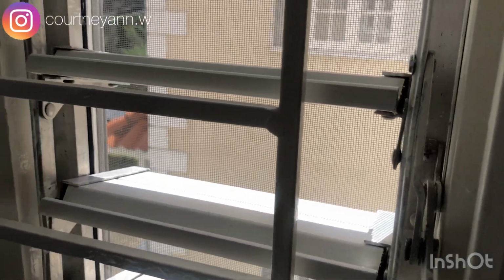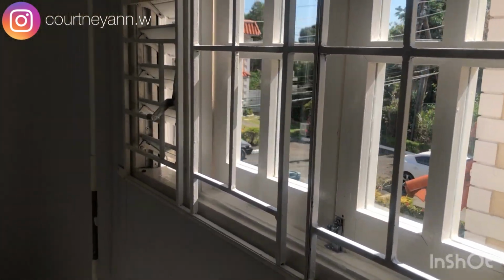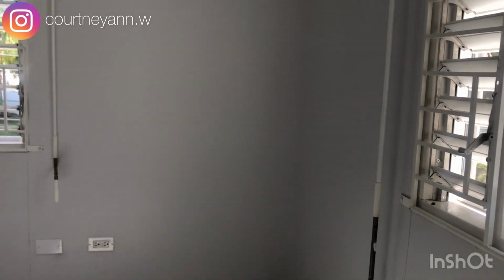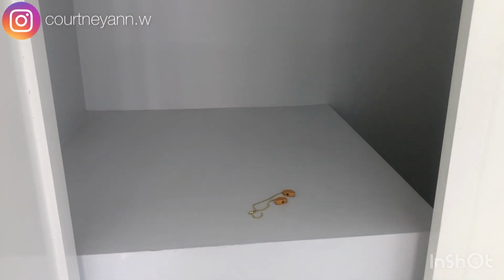This is the closet in the last bedroom. Here's that mosquito mesh that I mentioned earlier. And these windows, you can open them out in the day as well. So if you want additional fresh air, you definitely have that benefit. So I'm just standing at the back of the room so that you get a full scope of how large the room is. Now this closet is a little different because the setup is different, most definitely.